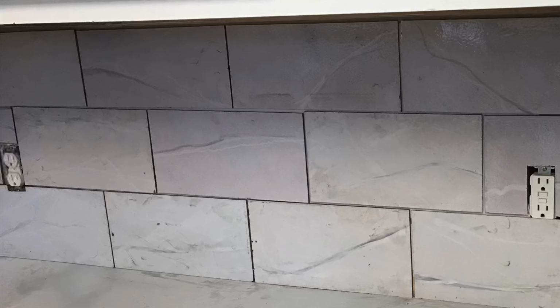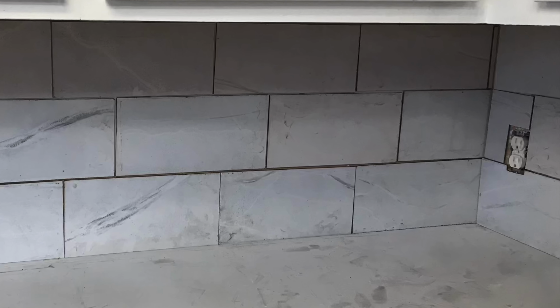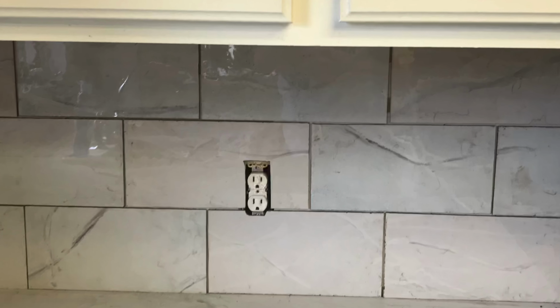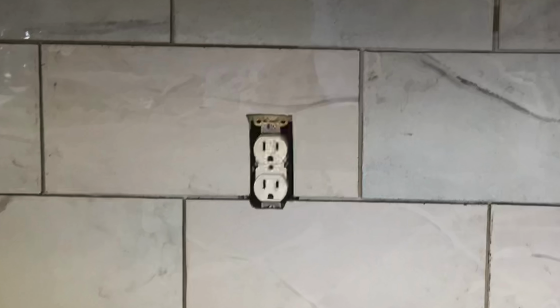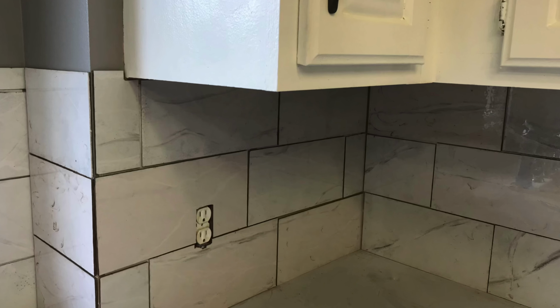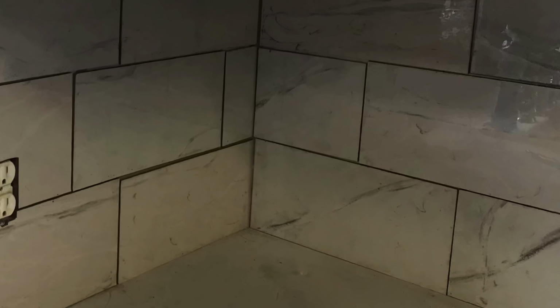So it's a lot more money than it was to do with mud, but the fact that I created my own tiles and I'm getting this marble look, and I just used that double stick tile tape and then started applying my backsplash, and how happy I am that it actually worked.